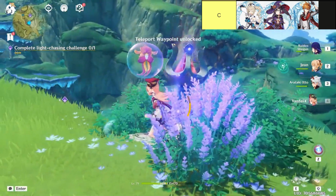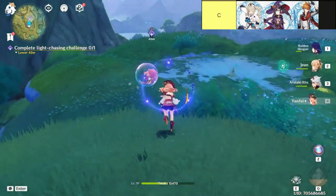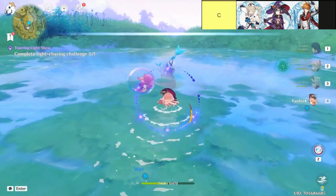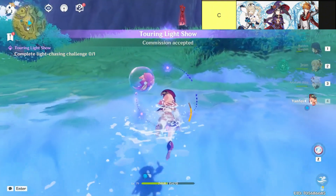Now, let's talk about Tartaglia, also known as Childe. This guy is a 5-star Hydro character from Snezhnaya, and he's got a unique weapon twist. He primarily uses a bow, but can switch to a watery sword during his elemental skill. I mean, how cool is that?